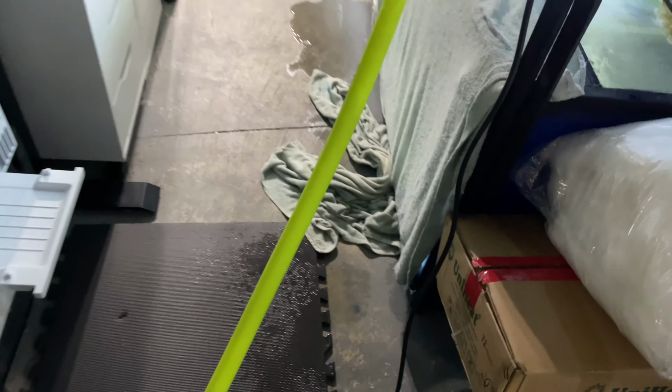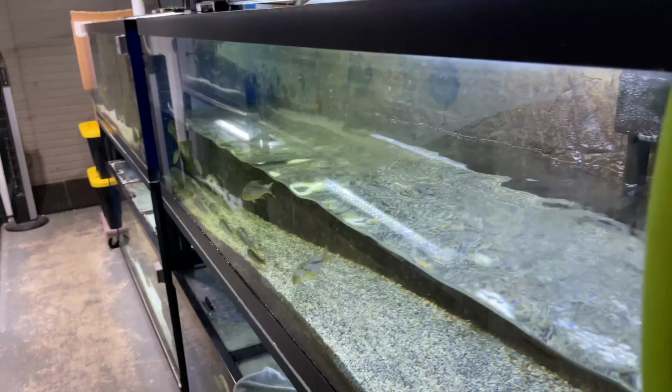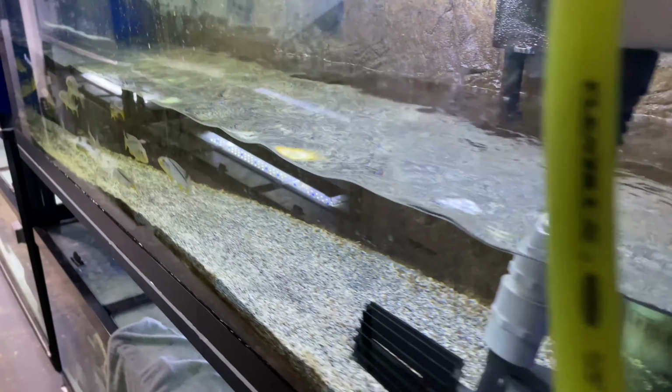I come downstairs, do a couple things, and notice water's on the floor. And what is water from? Let's take a look. Oh, we got water on the floor because our 125 has decided it wanted to leak today. So trying to drain the tank. We got to get these corydoras out of here to find a new home for them.